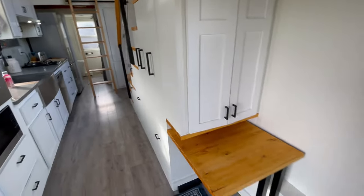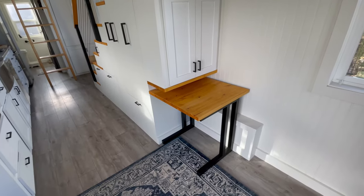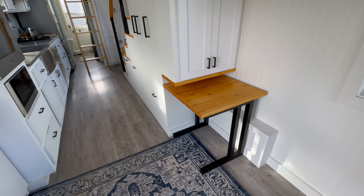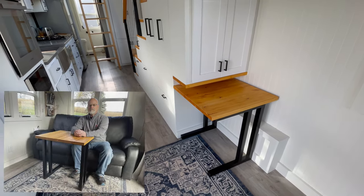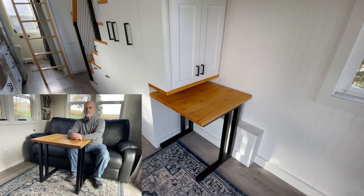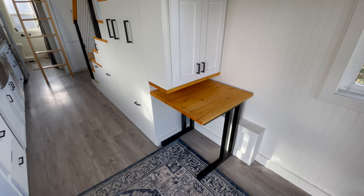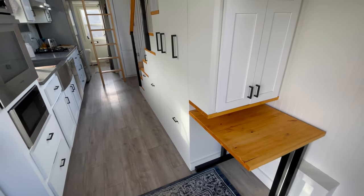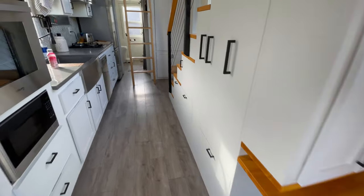And right below it, just to mention, I built a table that's kind of a U-shaped leg where your knees fit underneath it, so we can pull that right up to the couch, sit under it, and eat at that. And my plan is to hopefully put a pair of leaves that fold out to make it slightly larger. They'd fold back up and it would still fit underneath there.